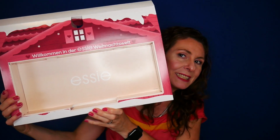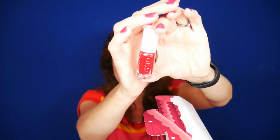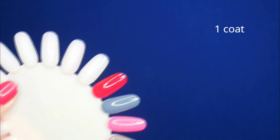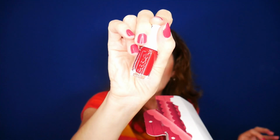And we finished this side of the advent calendar. Now I'm going to pop up the other window. Number 13 looks like a mini, but I thought we were gonna have some accessories, not only nail polish. I don't mind. Okay, this is a really gorgeous Christmas Day nail polish shade. This is in the shade Forever Yummy. This is so my type of red.